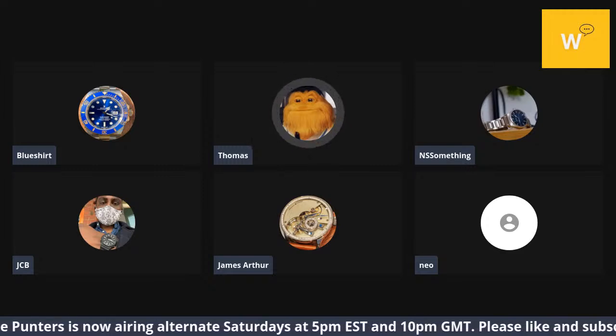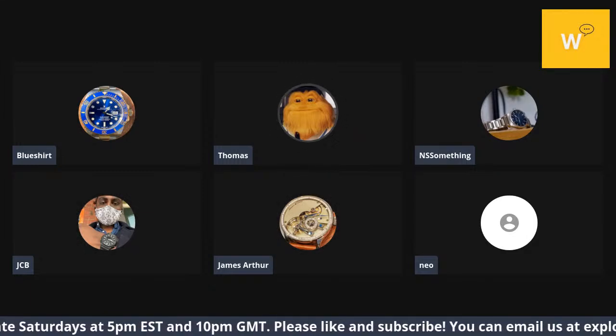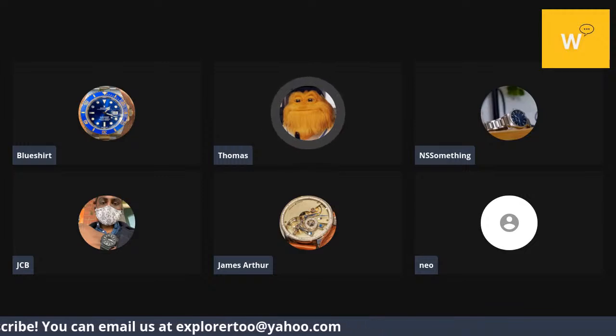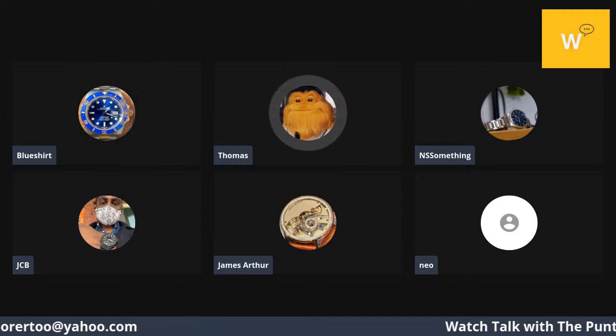So I thought we'd have a good, the bad, and the ugly shoot-off of two-tone watches. If the punters in the audience want to put a good, bad, or ugly for the watches that we show here. Oh, good one! That'd be a good little bit of fun.